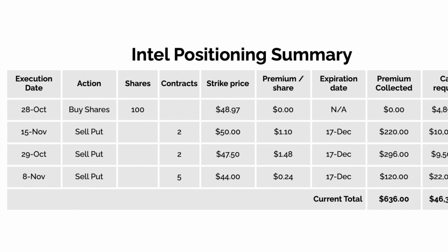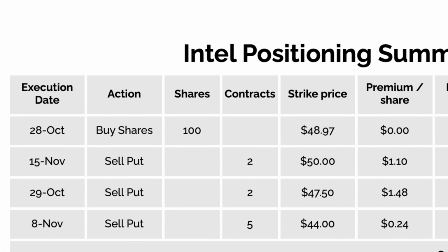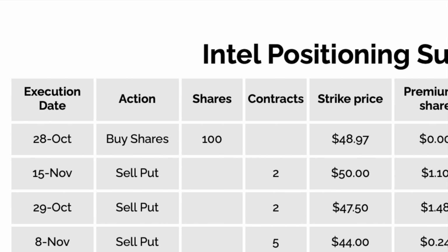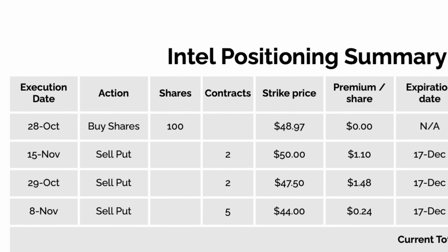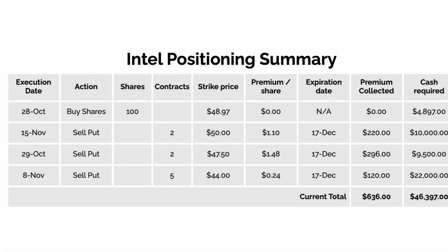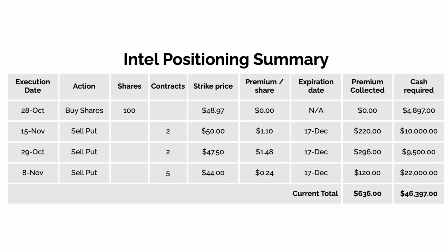All right, now finally, as I told you, Chris and I are currently investing. So as promised, it's time for me to crack open our portfolio and show you the different purchases that we have made in order to build our position. Here it is. We bought 100 shares on the 28th of October for $48.97, and we have sold put option contracts expiring on the 17th of December at the following strike prices. 2 contracts at $50, 2 contracts at $47.50, and 5 contracts at $44.